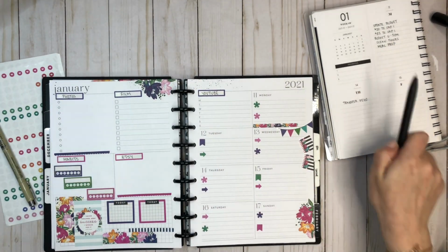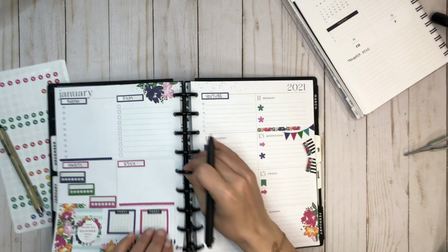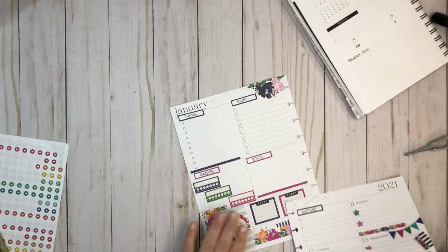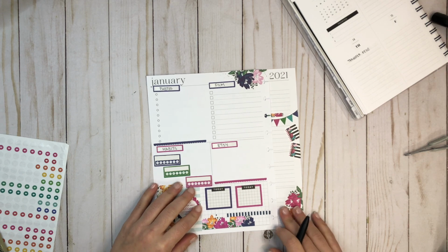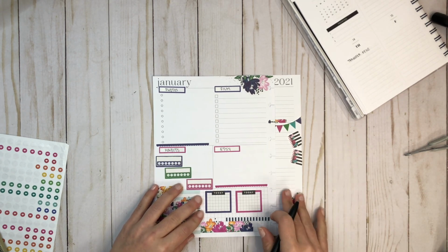Okay, here is my social media spread for this week. And this isn't even as much social media as it is all things planned with Elise. So let me just take these off the discs because it's easier to write in and talk through. The first thing I do on Monday mornings is look at my statistics on YouTube and Instagram and compare them to the prior week.